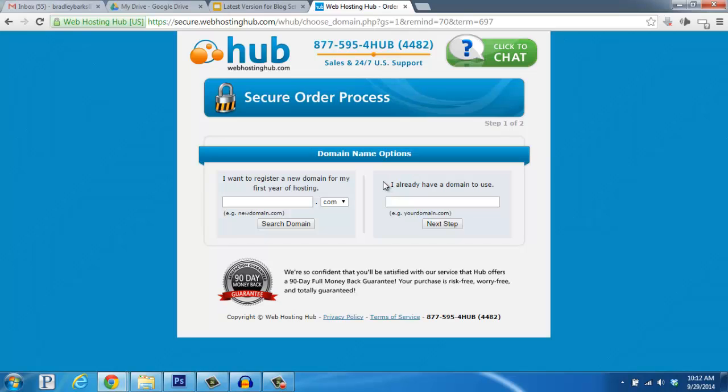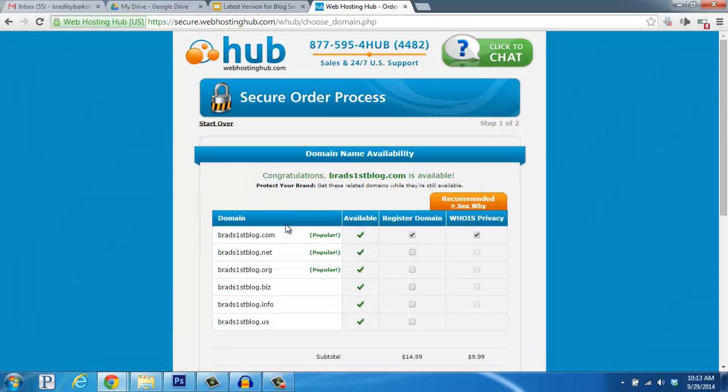Since I'm registering a new domain name, I'll go ahead and use the section on the left and type in the domain name that I've decided to register. I'm going to put in Brad's first blog, and then I'm going to make sure that the .com is selected. And then I'm going to click the Search Domain button down below. Okay, great. bradsfirstblog.com is available. We'll be registering this domain with WebHostingHub, so keep the checkbox checked here.